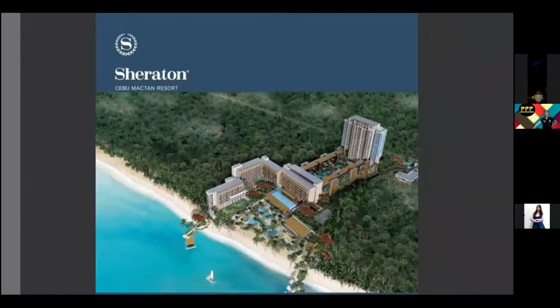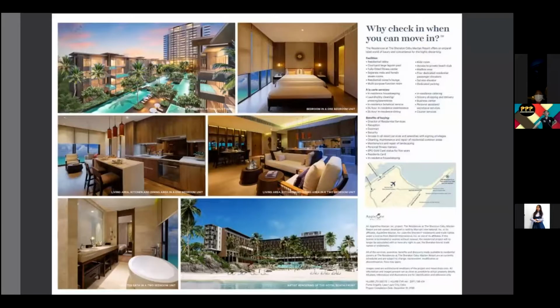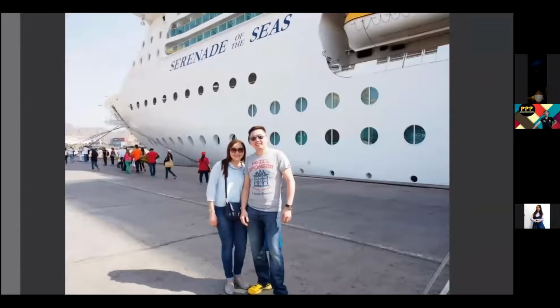This is a Sheraton, and this is the beachfront in front of Bohol. So the hotel is in the middle, and the condo unit is at the back. So again, thank God for that. These are the amenities inside, and it is fully furnished. We don't need to spend anything. So given the board of directors having a big heart, they always give back to those who really work hard in this business.